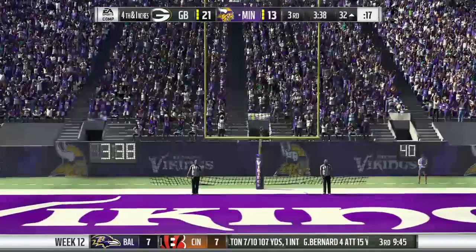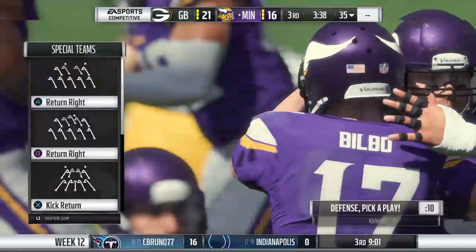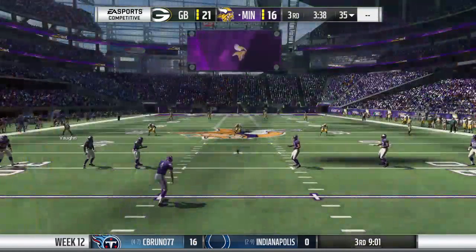And this one is right down the middle. And that'll get the lead down to 5. So make it 3 field goals for him now. And this last one tightens things up a bit.